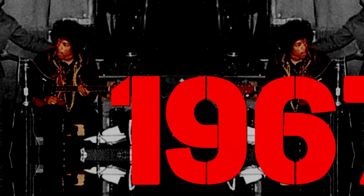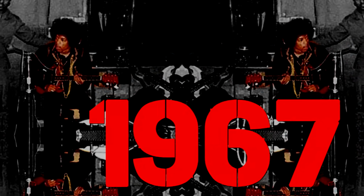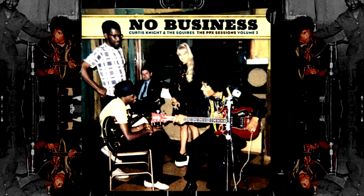Jimi Hendrix followed, using it for 2 Curtis Knight recording dates in July and August 1967. We can spot the instrument on one of the many album covers out there.